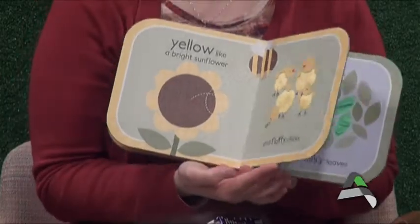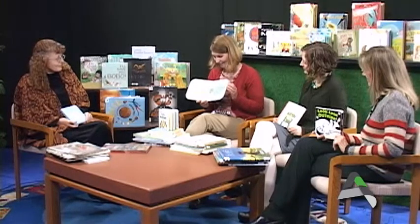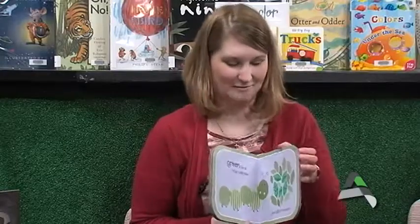So definitely two of our favorites at our house from this past year. Framed in with the illustrations as well. Yes, yeah. And very friendly and inviting. So, two of my favorites.